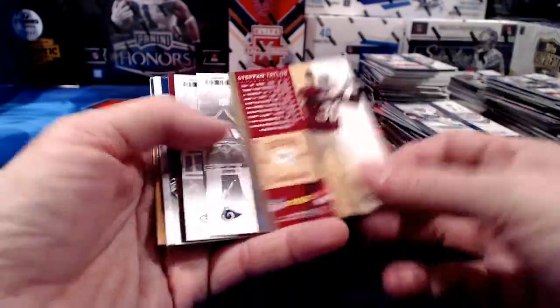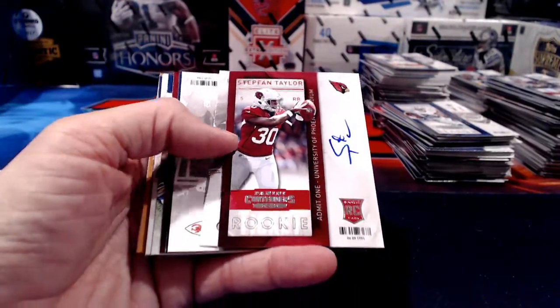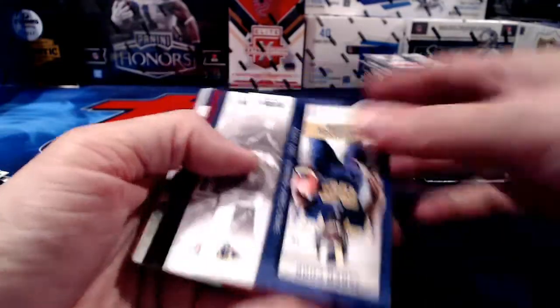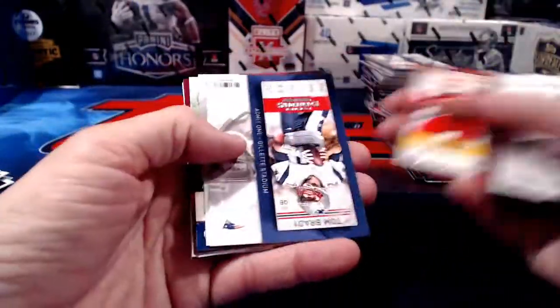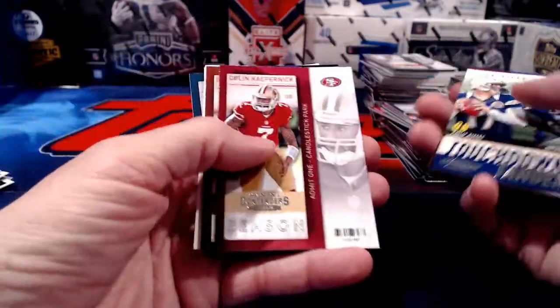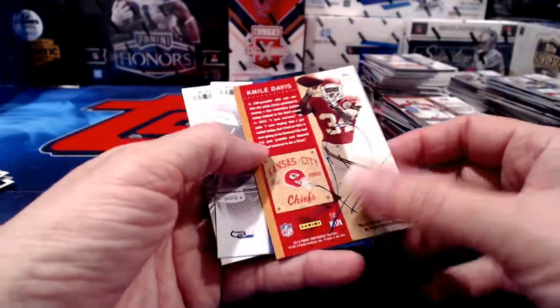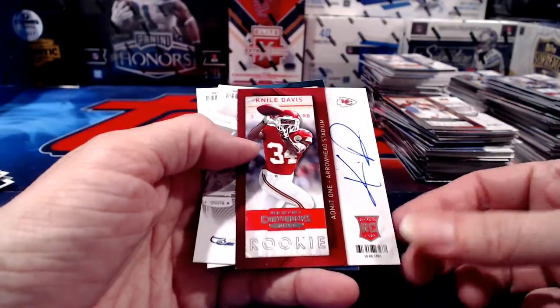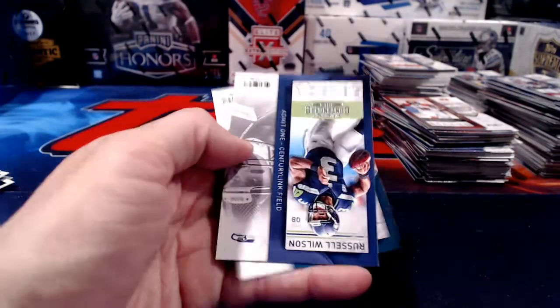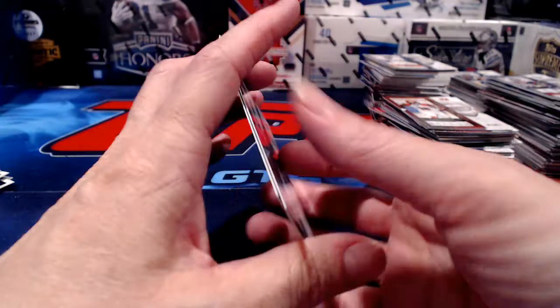For the Cardinals, a little Stephen Taylor. That is an on-card auto. A little Niall Davis for the Chiefs, on-card auto. And then Michael Vick and Russell Wilson.